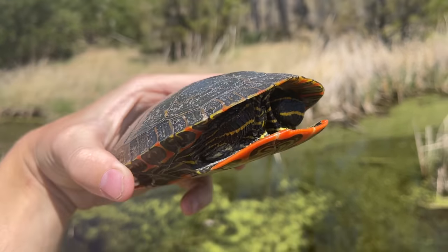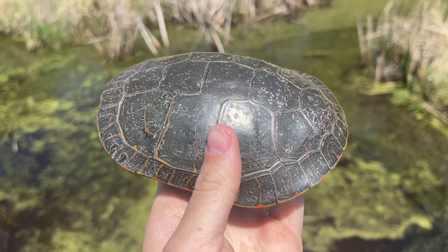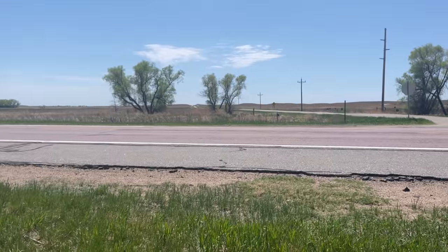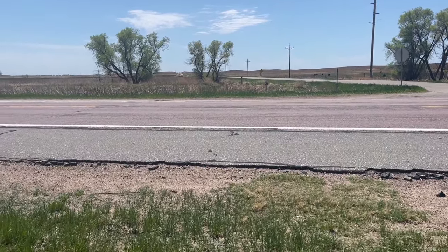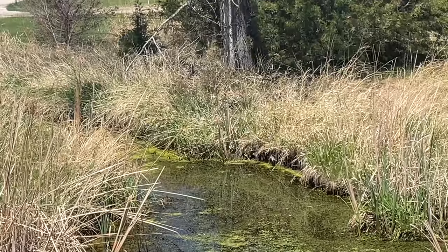This guy was just sitting in the road like this, tucked into his shell. I'm guessing a car almost hit him and he got spooked and went inside, but he was heading across that way, so we're gonna take him over there in the direction he was heading. We just saw a musk. There he is, look.